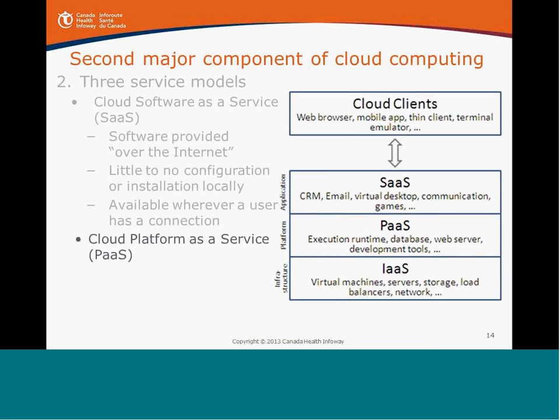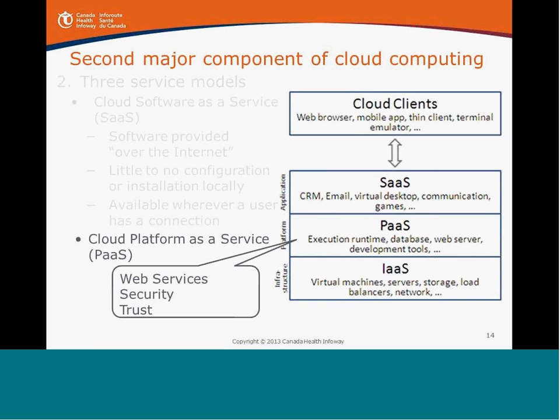This layer is cloud platform as a service. So these are your databases, your web server development tools, things of that nature. And some examples of that could be the platforms necessary to develop your security and trust functionality within web services. Another interesting trend that we're seeing is a platform available in the cloud to start developing your mobile applications. So mobile applications can now be developed in the cloud on these platforms.